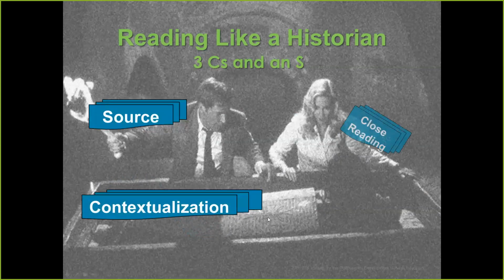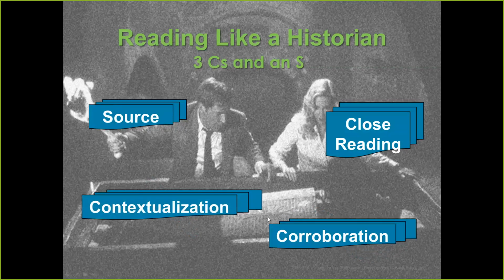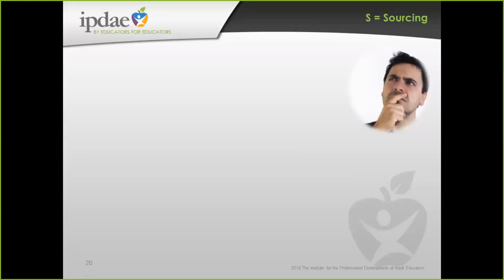Because when I'm doing this close reading process, I want to make sure that my students indeed understand the source, a fancy word for pre-reading, that they are able to contextualize, basically understanding what it was like. Of course, as we talked about before, corroboration, saying what other documents say. And then last but not least, closely reading. So Susan, take us through that process. What in the world is sourcing? I said it was before reading, but that doesn't make sense.